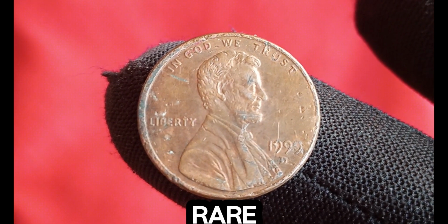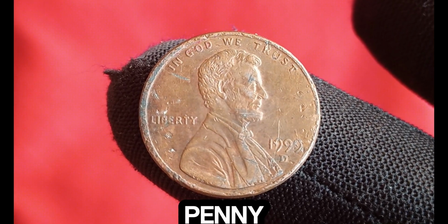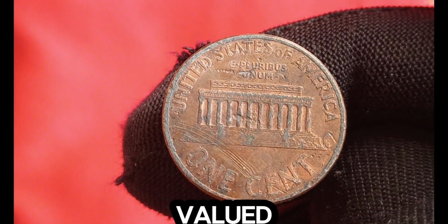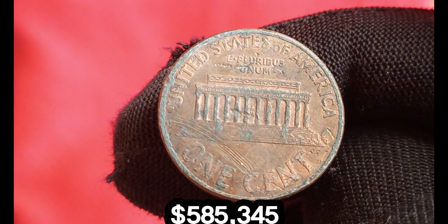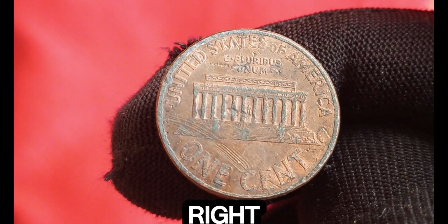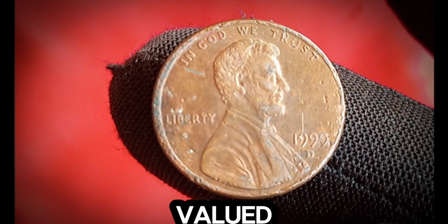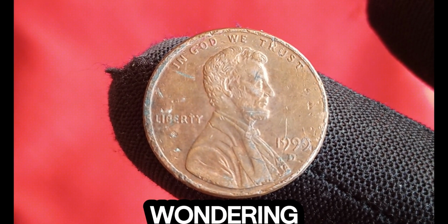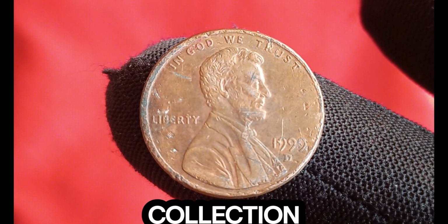But the rarest of the rare, a 1999 D penny struck on a transitional planchet or foreign blank, in near-perfect condition, made headlines by being valued at a whopping $585,345 in private valuation circles. That's right. One tiny cent, valued at nearly $600,000. Now you're probably wondering, do I have one of these in my collection?